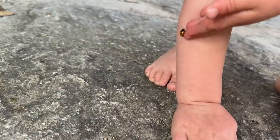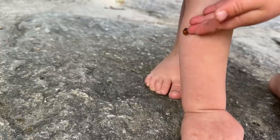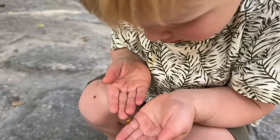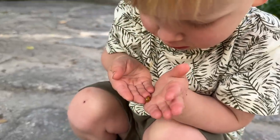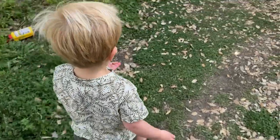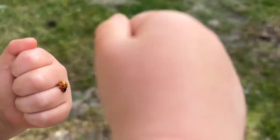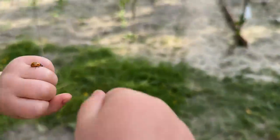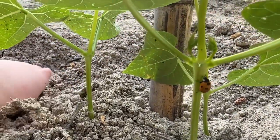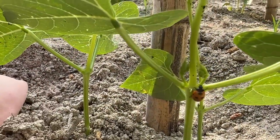Ladybird! Mommy! Oh, Mommy. Careful. Watch, watch, watch. Is she going to eat her breakfast?